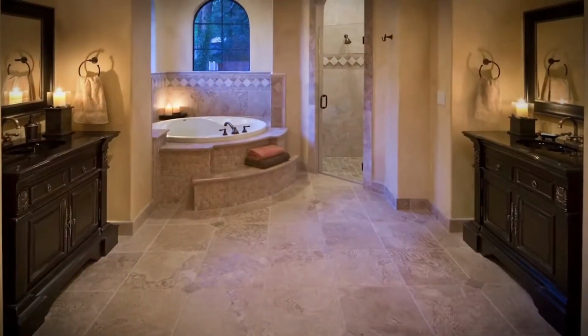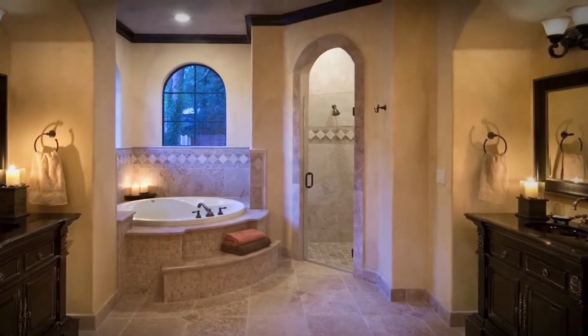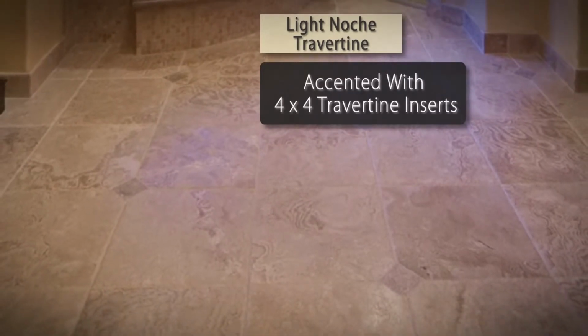We're here in the master bathroom of Villa Sevilla, and you can see all around you some of the same attention to detail that you'll find in other high-profile areas of the home. And of course, an extensive use of stonework again here in the master bath. Jorge, tell me about the design idea behind this. Sure, Karen. What we have here is 18 by 18 travertine chisel edge on a light noche. We added some 4x4 inserts to spice it up a bit. We didn't want it to be overdone or too busy because we felt it would distract from the rest of the bathroom. Sure. I know my eye is drawn to the Roman tub.